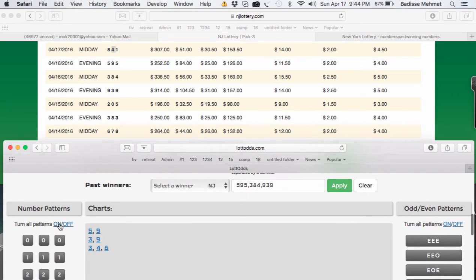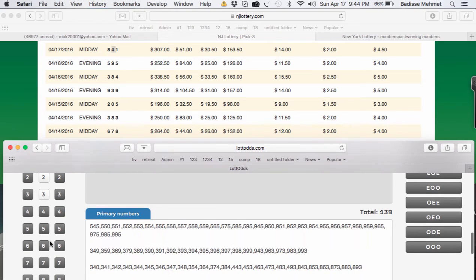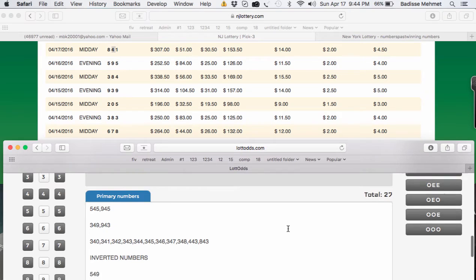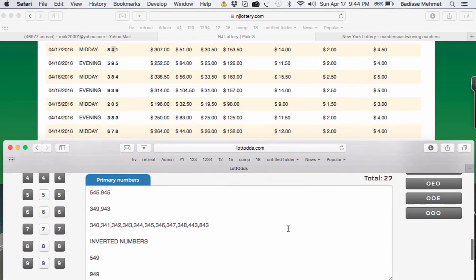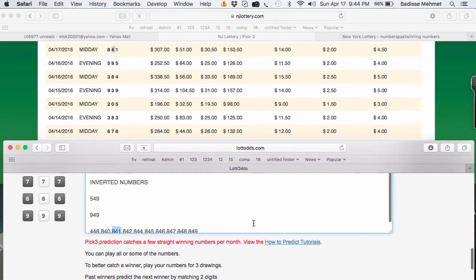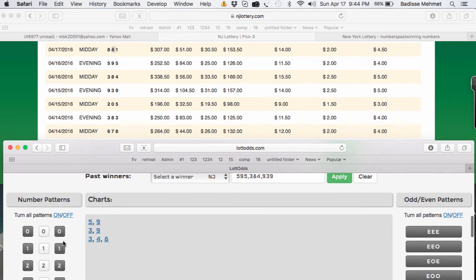Let's go to the second row. Let's see what we catch. So let's turn everything off except for digit 4. All right, look for 841. Where's 841? Look, you got a straight winner right there, 841. You see that? See how you do that? This is a really powerful tool here.